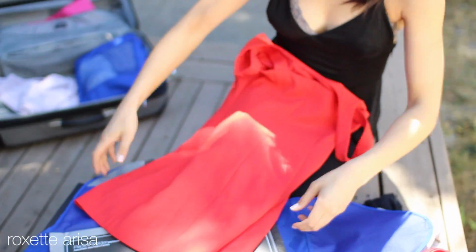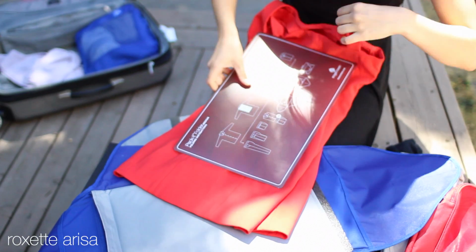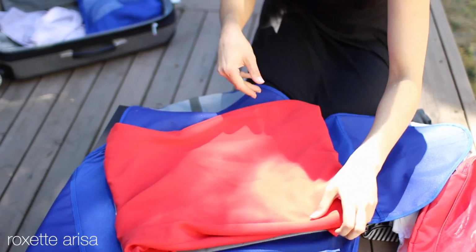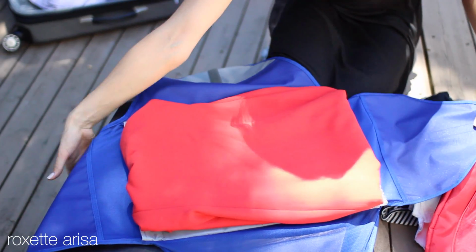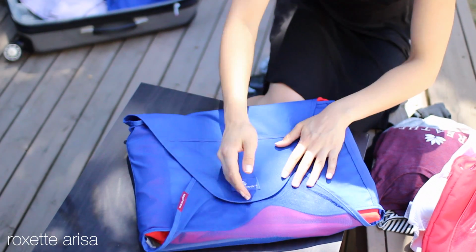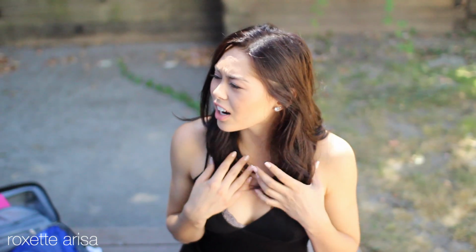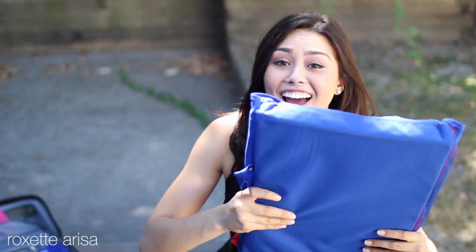So what you do is you lay out your delicate clothing on your lap, put the folder onto the delicate clothing, and then fold it around. Make sure the corners are nice and tidy, and then you can go ahead and pack it up. And you can hold many more things than just one. I'm just showing you for the purpose of this video, but I think I've packed like 5 or 6 delicate items in here, and they help so much with the wrinkles. So that can just go right in the luggage.